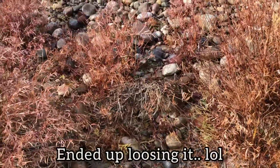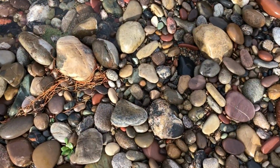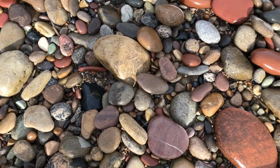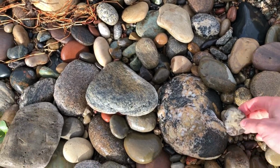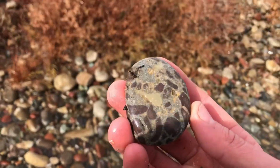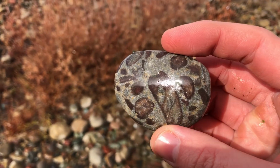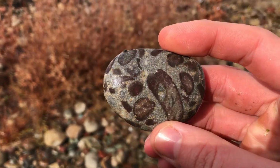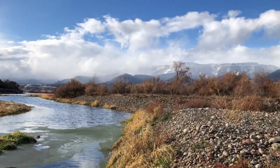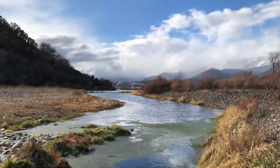Toss that one up there. Pick it up on the way back. There's also this one that I saw a second ago. Where'd it go though? There it is. It just looked cool. Probably nothing special, but I'm gonna keep it. And those mountains over there look so pretty. So cool.